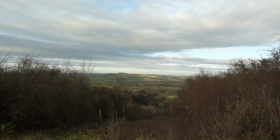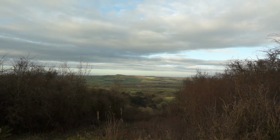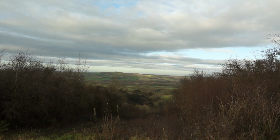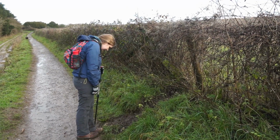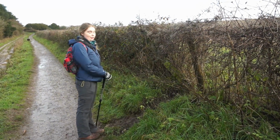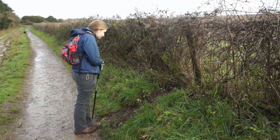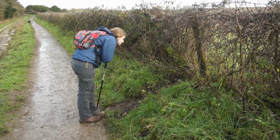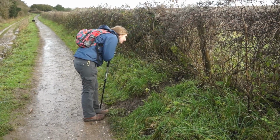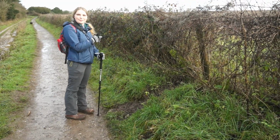Another viewpoint, looking northwards-ish. What have you got there then, Otto? Fox footpath. This has been made for them. There's no fencing down there, the fence has been cut for them to go through.